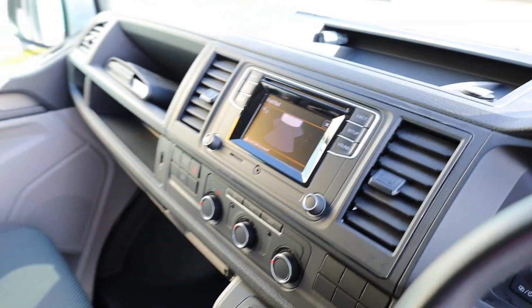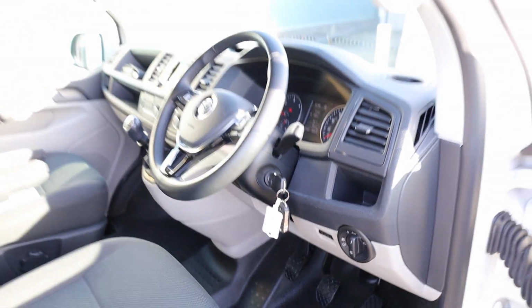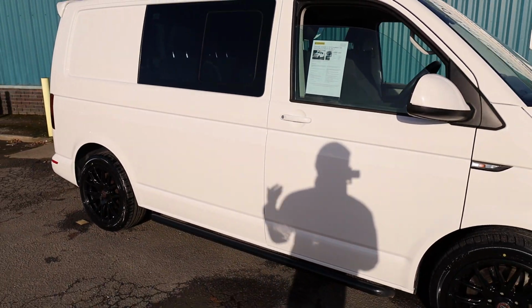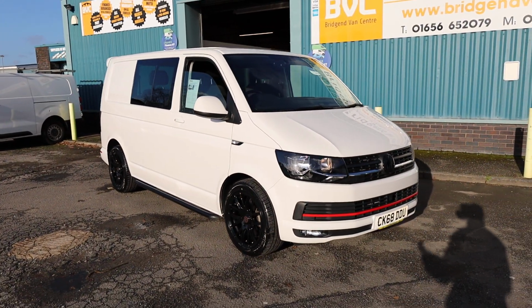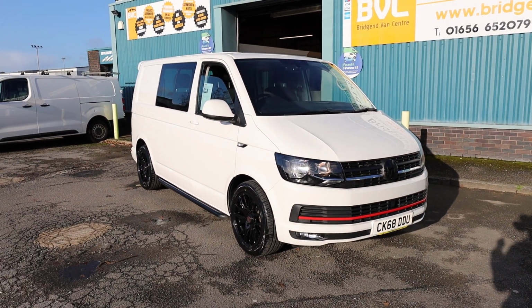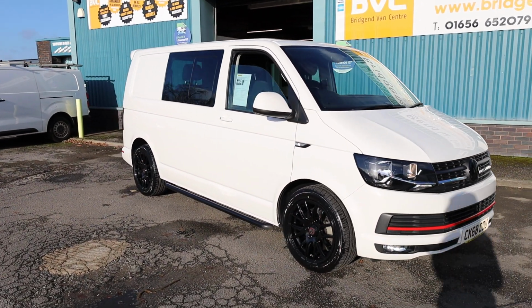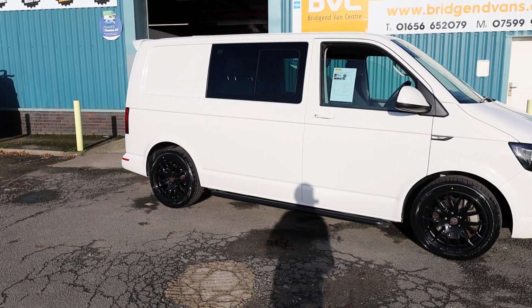But as I say, what really strikes me with this particular vehicle is just how clean and tidy it is. It is in absolutely stunning order throughout. It really has clearly been impeccably maintained, as you can see from the service history, and as I say, being one owner from new. So just to summarise, as I mentioned, one owner from new, Volkswagen Transporter T6. This is a T32 with a 2-litre TDI engine, 150 brake horsepower, short wheelbase, 5-seat Highline Kombi.